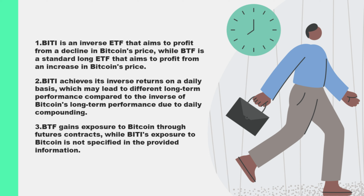Investors in BTF are generally bullish on Bitcoin, expecting its price to go up, which would increase the value of their investment. In summary, BITI's inverse strategy is geared towards profiting from a decline in Bitcoin's price, making it a tool for bearish investors or those looking to hedge against Bitcoin's potential downturns. In contrast, BTF's standard long strategy is intended to profit from increases in Bitcoin's price, catering to investors who are optimistic about the future of Bitcoin.